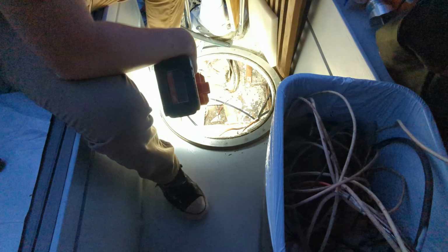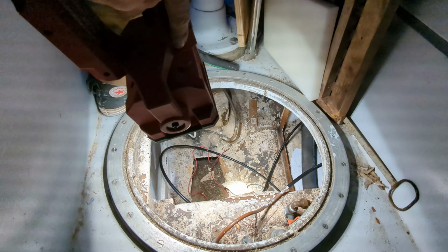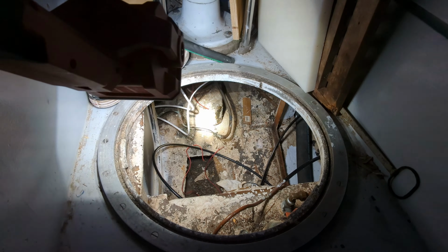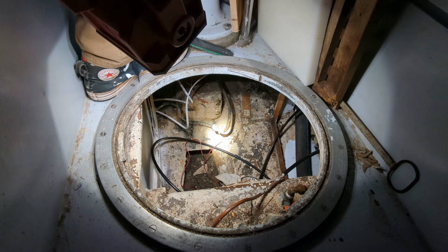I got it so cleaned out. I got so many trash wires taken out. And now it's actually a usable space again. I've been working on doing some grounding. And that has to get done tonight because I've already taken the zincs out of the water.